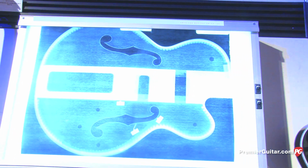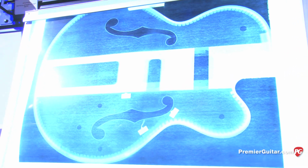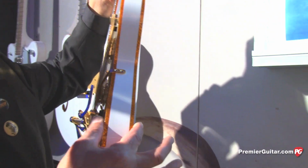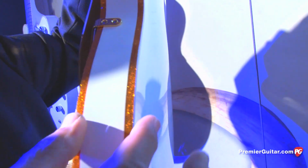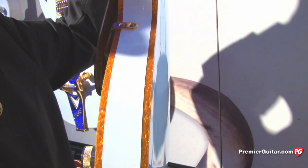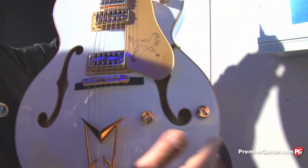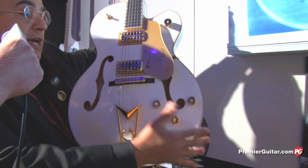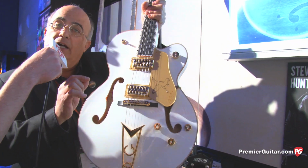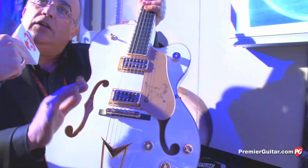At this point in time, the new center block series of models are the thinnest bodies that we produce, at 1.75 inches, versus a Tennessee Rose model, which prior was the thinnest body we made, which was actually 2 inches. And normally Falcons have a 17-inch bout. What we did when we created the center block model, again having weight be a concern, we made it a 16-inch bout, which again makes the guitar lighter.